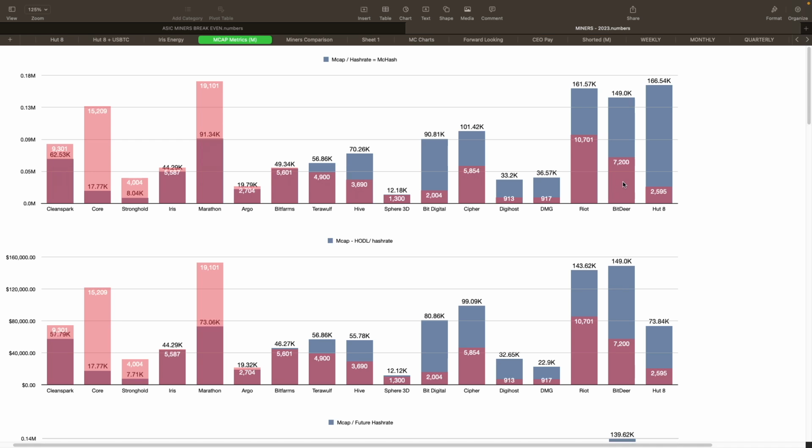Bitdeer is also another caveat. Bitdeer has hosting. They have like 3 or 4 different segments of their business. Self-mining, hosting, and another hosting where you can basically buy the miners' rack space, so you're basically renting the miners. That's not being reported in this either. So based on that, I think they're pretty well valued as it is right now if we included the extra hash rate that they have for that.